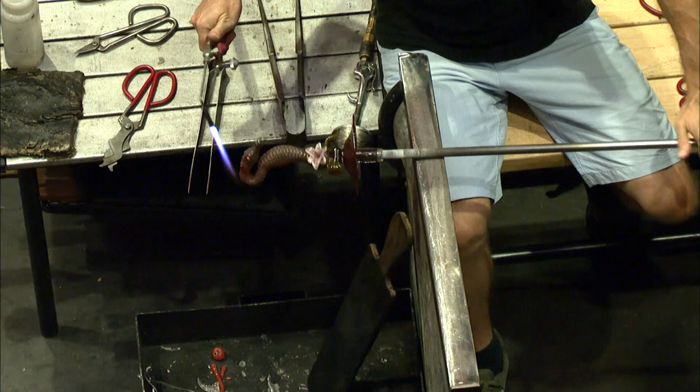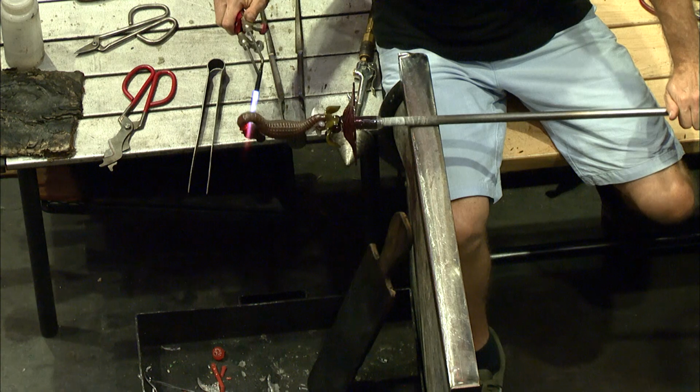So now that we've got the head attached, I heard them talking about working towards the next part, which is the wings.